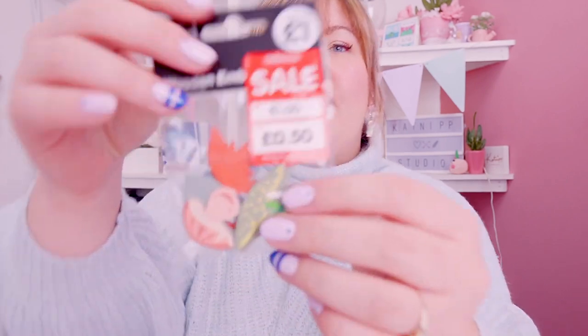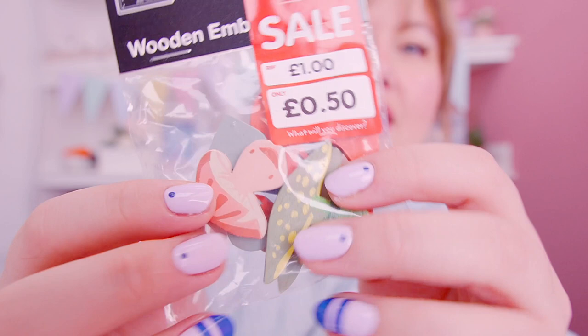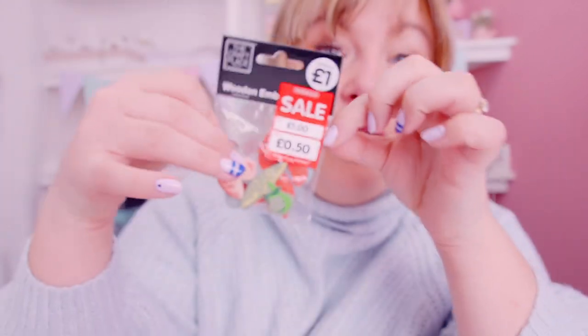And we had to kill some time, so we popped into The Works and I found some bargains. So I couldn't help myself and bought some stuff to take photography props with. So the first thing I bought are these cute little wooden animals. And I thought they would just look nice laid out. There's loads of different ones. I think they're little mushrooms. And these were 50p, so I thought they're really cute photography props.